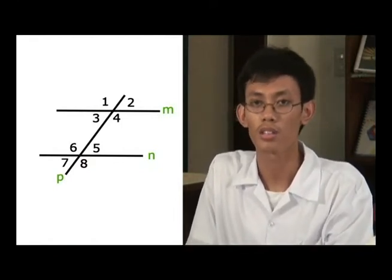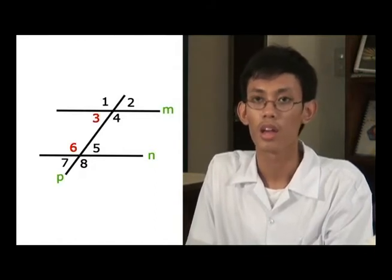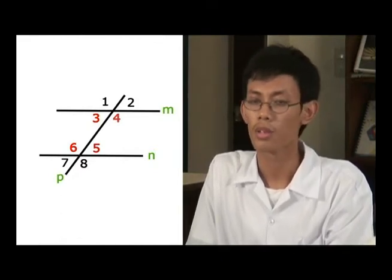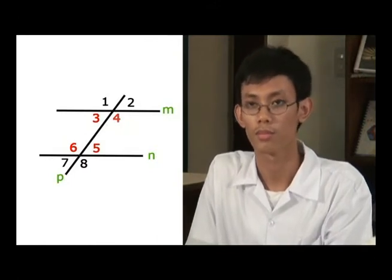In this case, we want to show that angles 3 and 6 are supplementary, and so are angles 4 and 5. We were able to show this using the corresponding angle postulate, but I think it can also be proven using alternate interior angles. Really? Then, would you like to share it with the class?